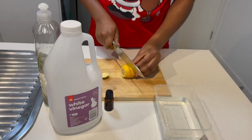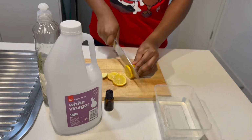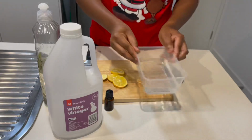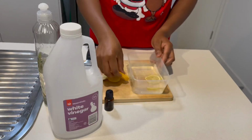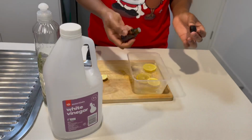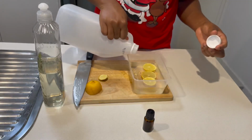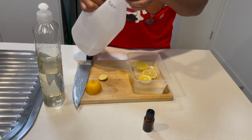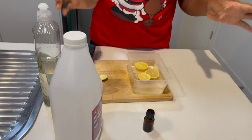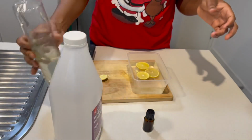You cut up the lemon into slices. You don't need to use everything. Just three of that is enough. You also need some water. So just add it into the water. Add three drops of essential oil. That's more than three drops anyway. Just add some essential oil. Add some vinegar. Just in case you are wondering what the measurement is, I don't know. I'm not sure. I just add little quantity of everything. And then just add some dish soap and that's it.